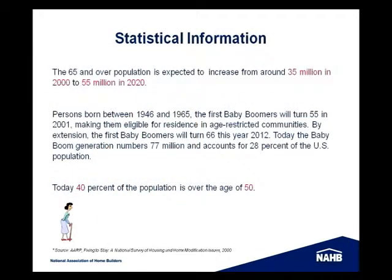Statistics. The 65 and over population is expected to increase from around 35 million in the year 2000 to 55 million in 2020. A little scary statistics once you look at them. Persons born between 1946 and 1965, the first baby boomers, turned 55 in 2001, making them eligible for residence in age-restricted communities. By extension, the first baby boomers will turn 66 in the year 2012, this year.